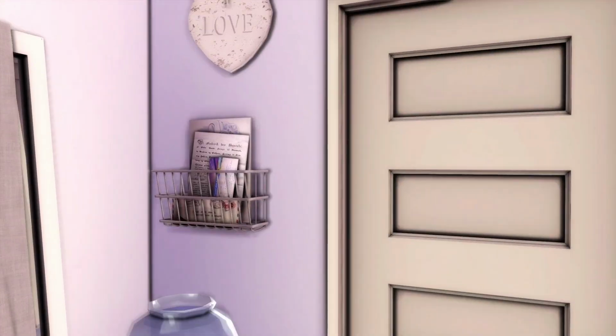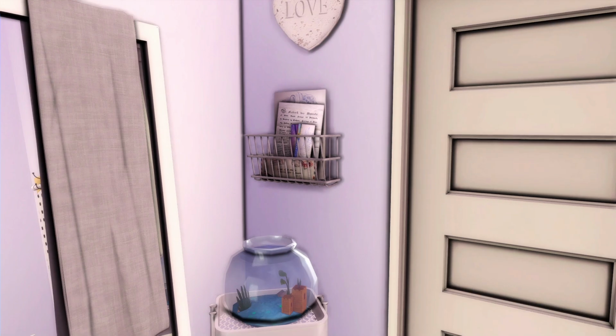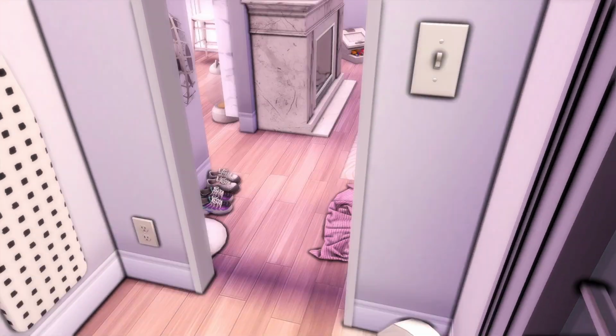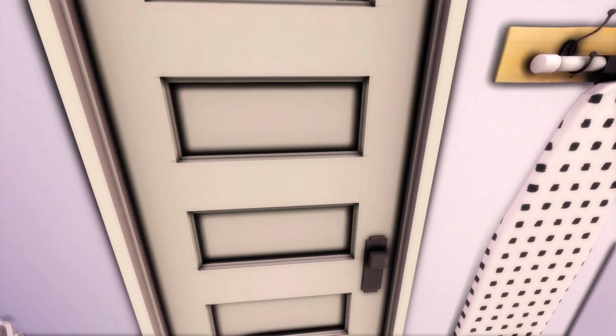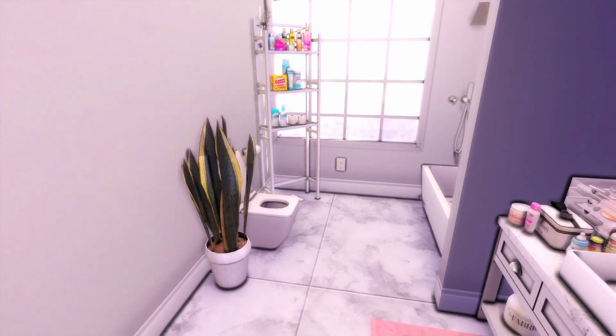A little cart, and then we have a little love heart sign, and I don't even know what all them papers is, but we just gonna say it's mail that just be coming in the mailbox. And over here we have the little robot vacuum, because you never know, you always got to stay on deck with the cats. So coming through this door, this is actually the first bathroom.